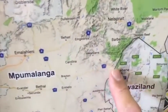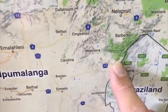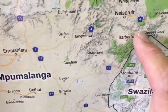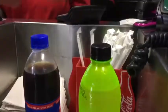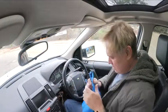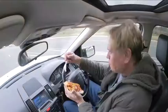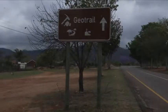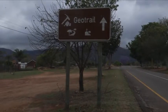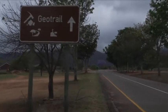Okay, so this is where we are today. Mpumalanga, this is Barberton, and we're basically going somewhere in this area. We are good with cold drinks and our South African favorite, piri piri chips. So here we are at the foot of the Lebombo Mountains, and this is the start of the Geo Trail. Let me show you.